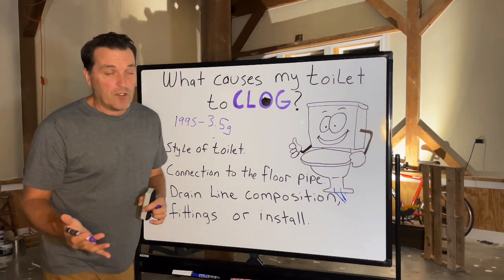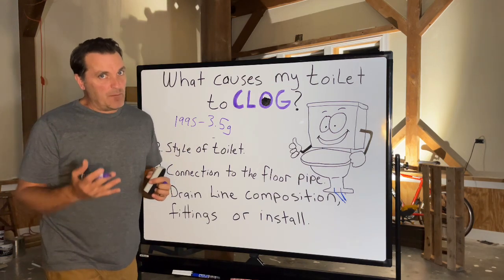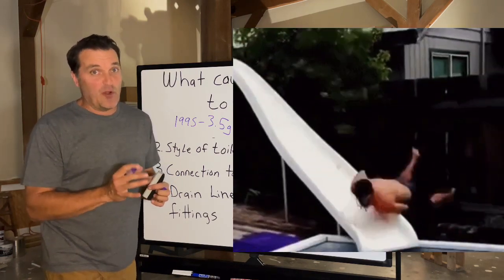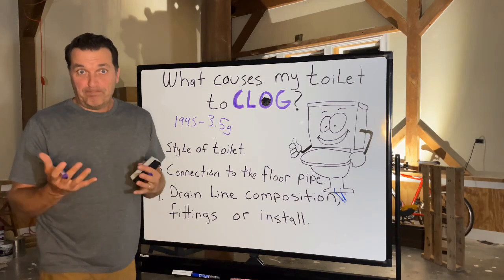That's a lot of water, but think about this. It's like a water slide. You don't go down a water slide with just a little trickle of water. It's not going to end well. It's going to sound like a squeegee as you go down that water slide. That's what today's toilets are kind of like.